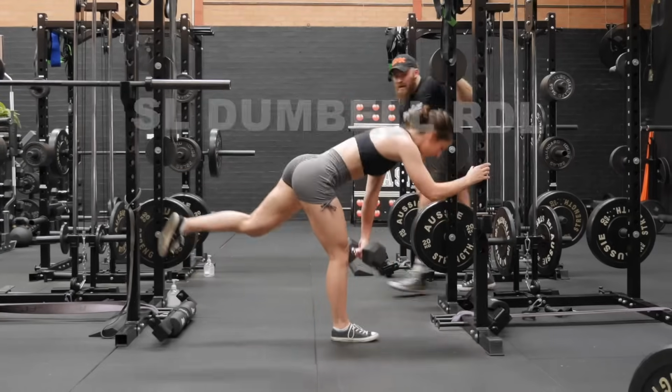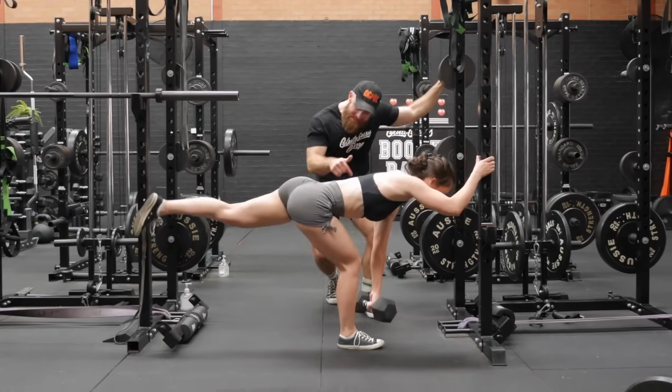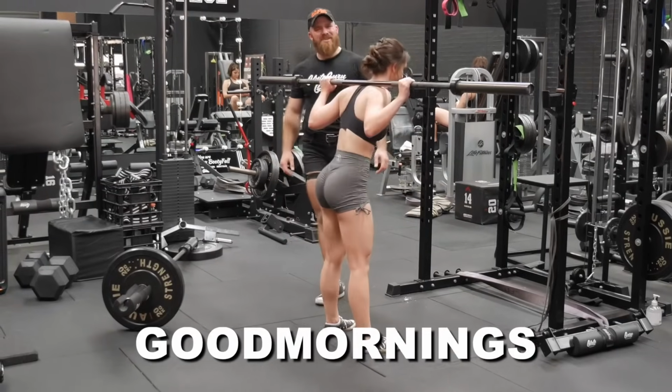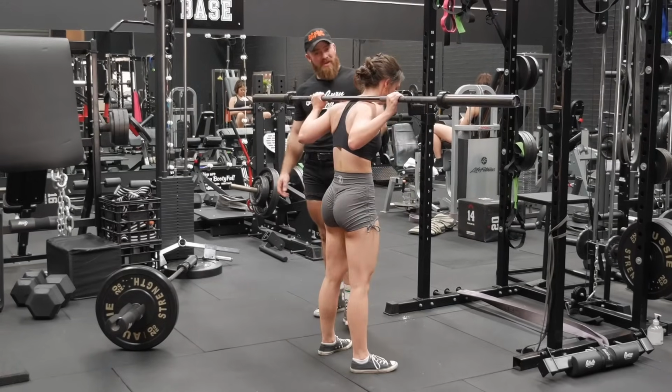Why not? Sick of those barbells beating you up? Well, why don't you swap it out for a single leg dumbbell RDL to build some serious single leg strength? Sick of holding onto that barbell and want to build some serious strength in your glutes, hands, and through your back? Well, maybe you should give good mornings a whirl.